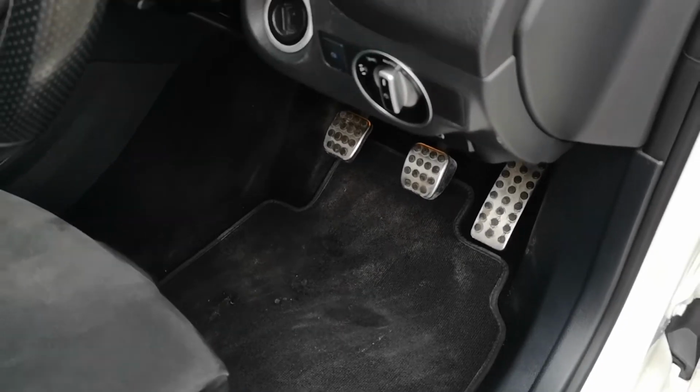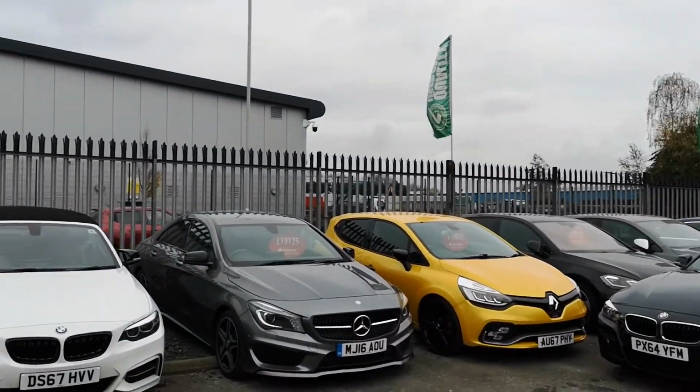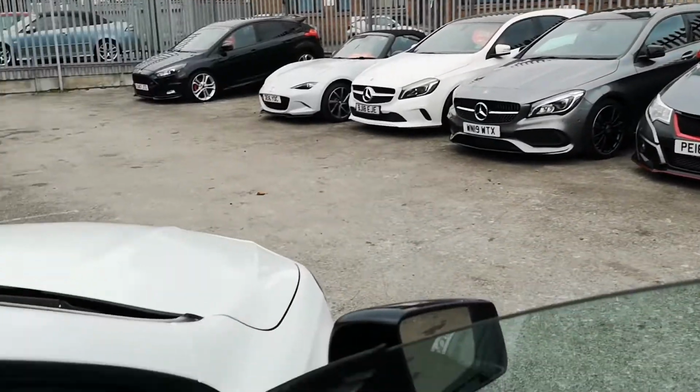Now I will just apologise that the mat is a bit dirty. We have hoovered it off, but our car park is quite gravelly, and we've had some rain on here, and we are located next to a busy road, so please do accept my apologies.